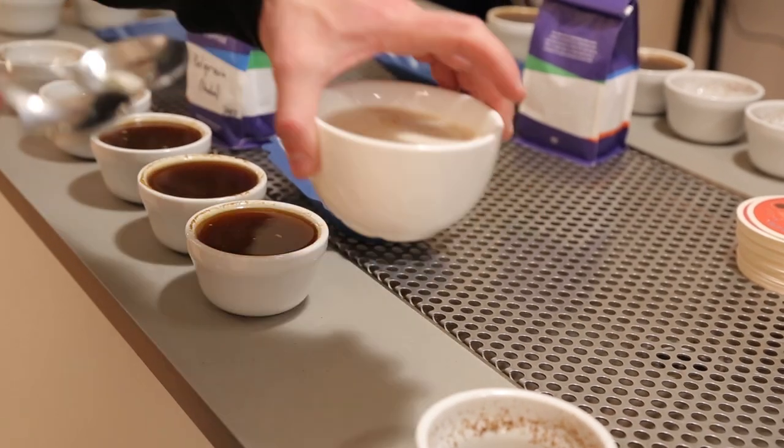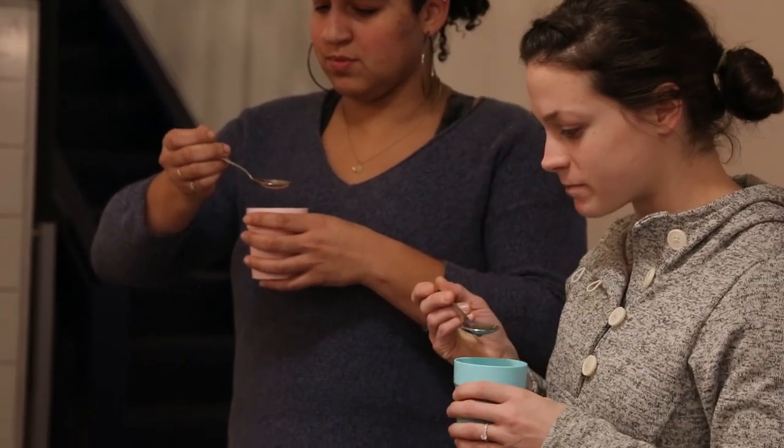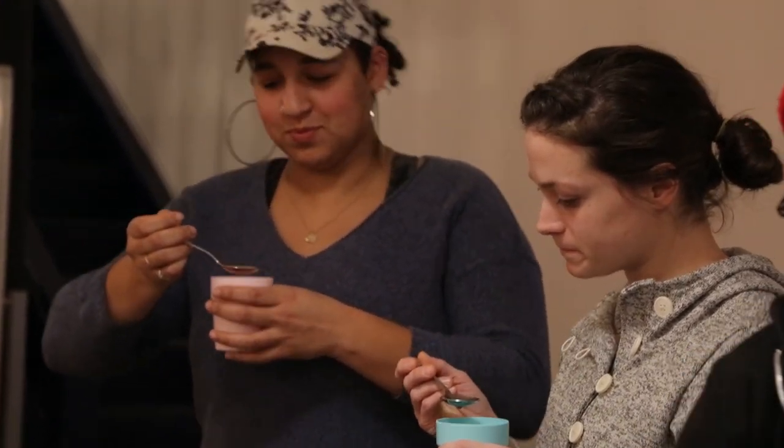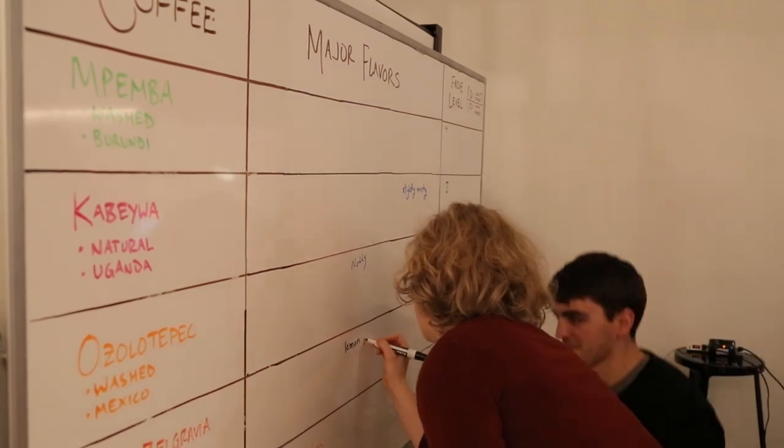Cool. All right. So the cupping table is officially open. Feel free to smell the coffee and taste the cups. We're going to do the one and done method. So we've got one spoon, and we'll keep washing the spoons. You don't have to go in this order, but that's where they are. One, two, three, four, five.